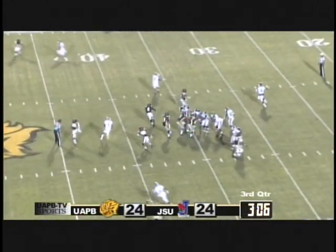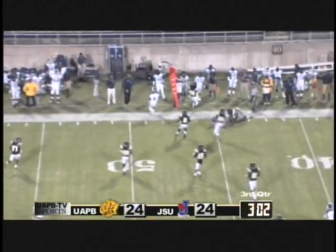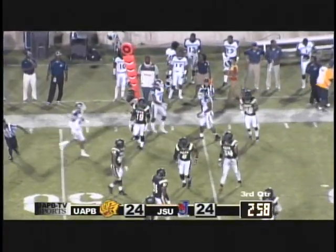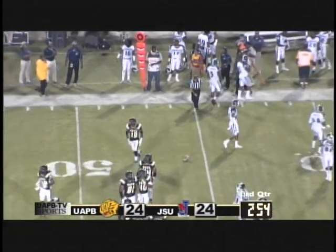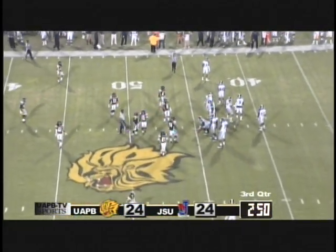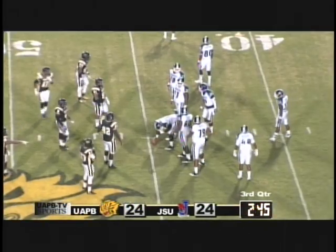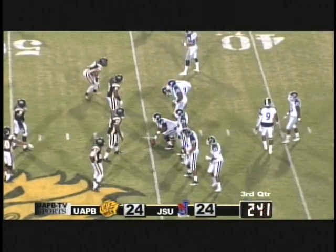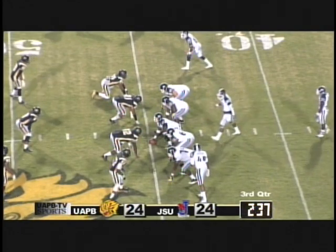UAPB Jackson State, play action here. Ivy, he's got a man wide open. It's his running back Moore. And a good open field tackle in space, gain of about 7. It could have been a whole lot more. Jared Turner, who's at Rucker. Rucker came up, made a nice play, and he's limping a bit. But it could have been a much bigger play. But Rucker made the one-on-one tackle out in space.